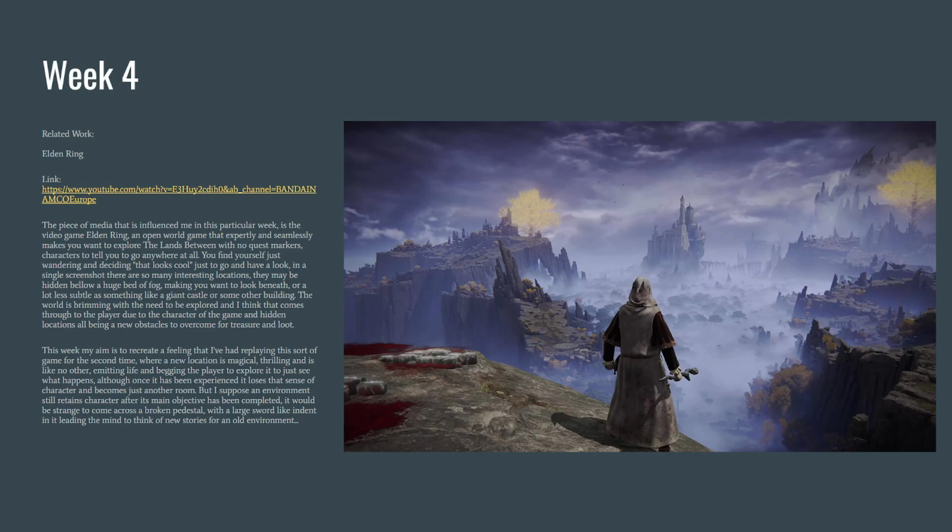They may be hidden below a huge bed of fog, making you want to look beneath, or a lot less subtle as something like a giant castle or some other building. The world is brimming with the need to be explored, and I think that comes through the player due to the character of the game and hidden locations all being a new obstacle to overcome for treasure and loot.